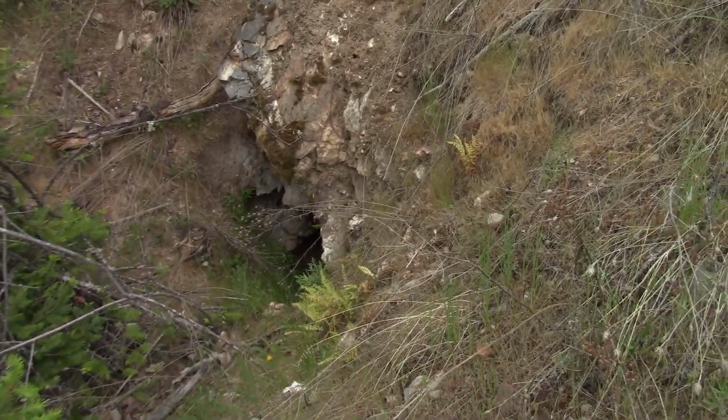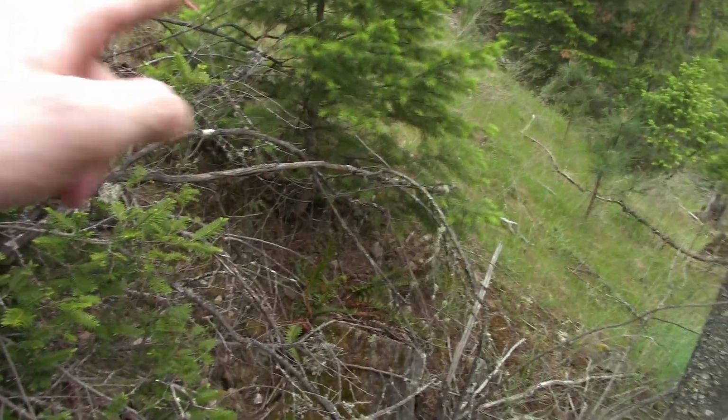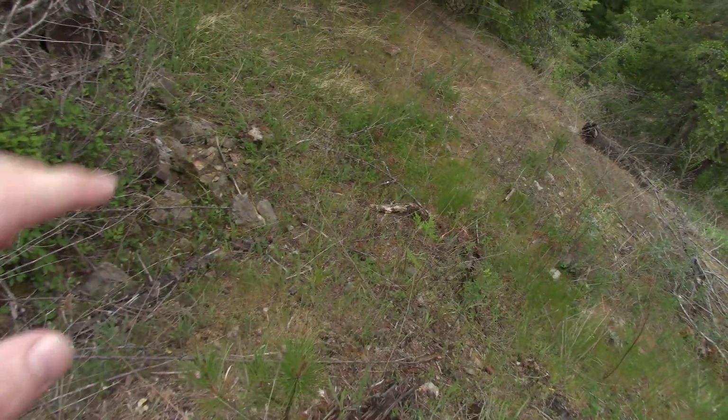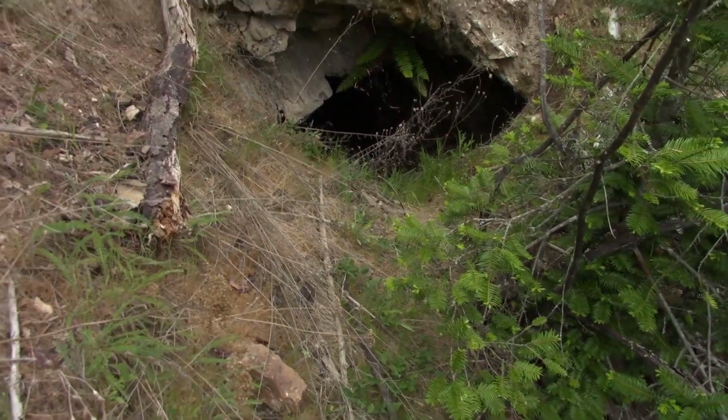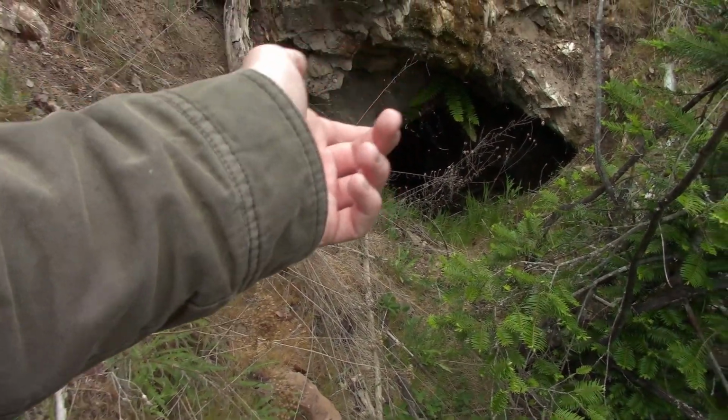Alright, I just found something totally unexpected while I was exploring around here. That looks like an adit, maybe. Or a test adit. I'm going to see what it looks like. What caught my attention here is I was above and I noticed there was this weird hill here, this mound. I thought that's unusual. And I come down here and there's a mine adit. How crazy is that? I did not expect to find a mine adit today.